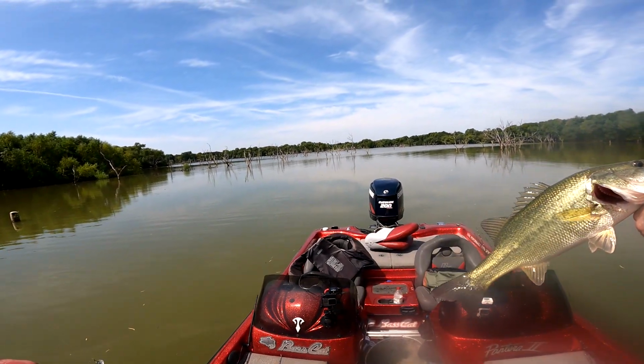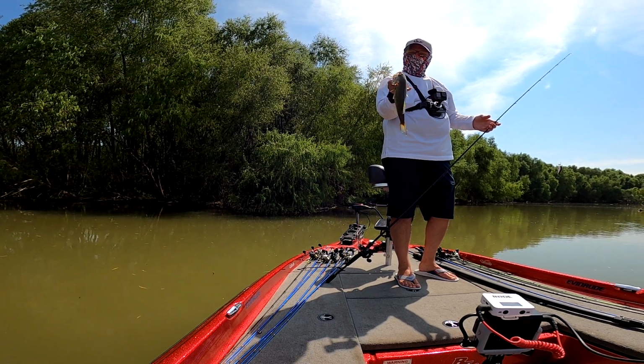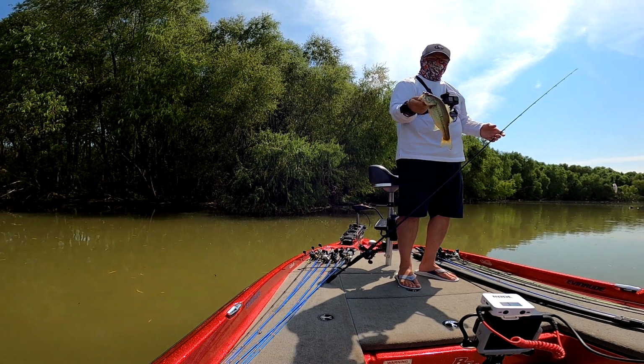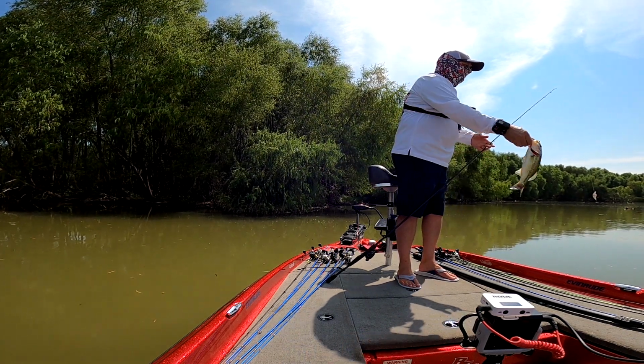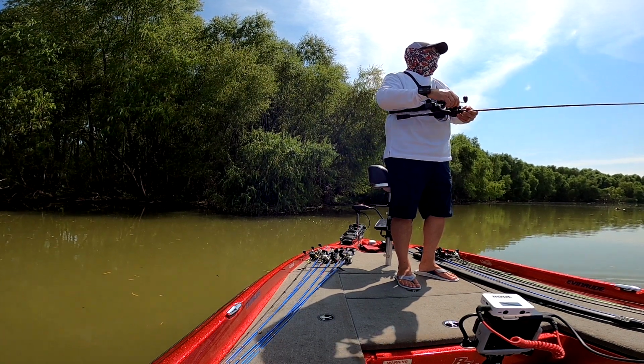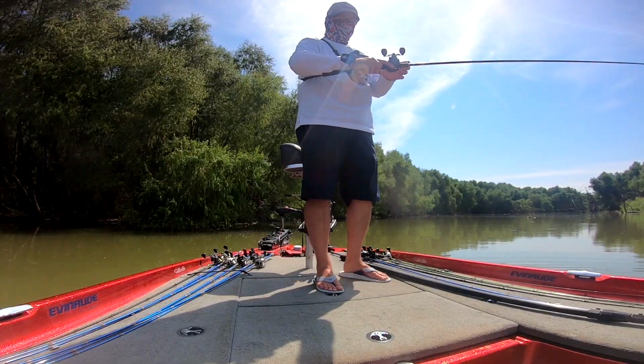On the little cotton Cordell, square bill and Smoky Joe. So a lot of shad back here in the creek. I noticed just big bundles of them, and thought I'd throw a shad type crankbait, see if I get bit working.